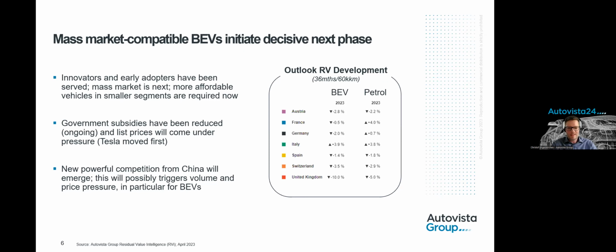Second bullet here, governments have taken out subsidies across Europe, and list prices will somehow have to give a little bit, because we want electric vehicles to move further up in the market share. But if government incentives are coming out, somebody has to bridge that gap for consumers. And Tesla is one of the brands that was quite decisive and moved first by cutting prices quite substantially. That's going to have an impact on everyone else, of course, as well.